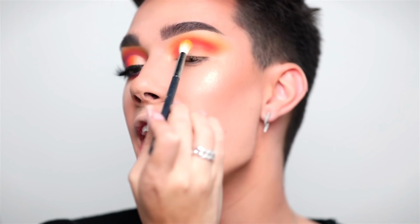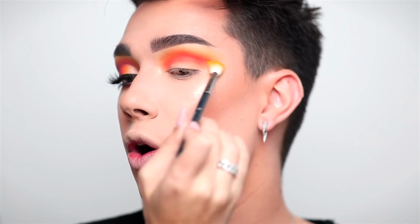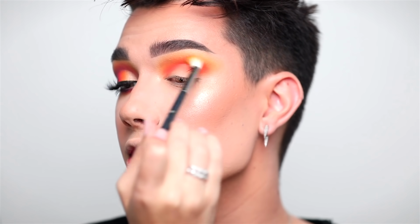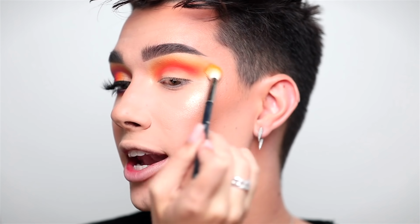Once you're happy with that blending, to make sure it's really perfect, I'm going to go back into my original transition shade brush, dip into a little bit more yellow, tap off any excess, and then go right over the border between the orange and the yellow to make sure that everything is blended together and that the yellow doesn't get lost in all of the blending and brushwork.